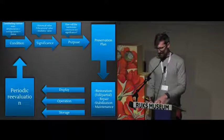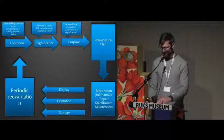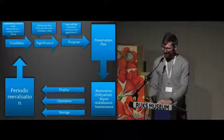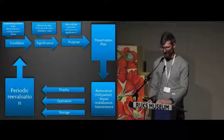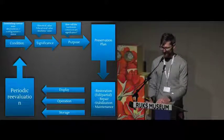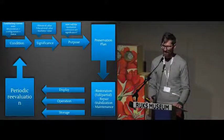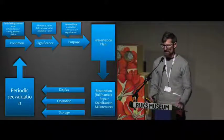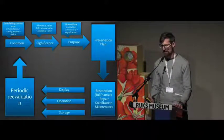Now, here's a way that I visualize my overall recommendation for creating a preservation plan. Starting with establishing conditions and configuration, we move into research and the significance of the vehicle, which leads into establishing the purpose of the vehicle. And from that, we come up with a plan. This plan may include simple stabilization and maintenance, repair, or perhaps the need for restoration.